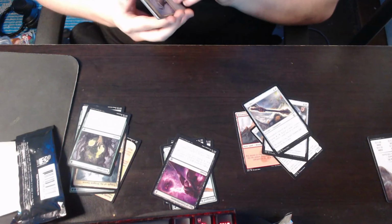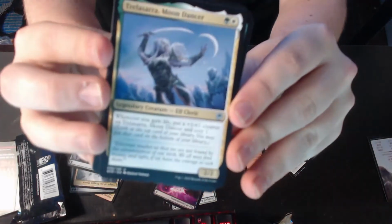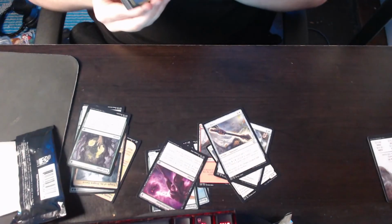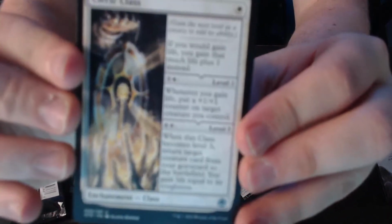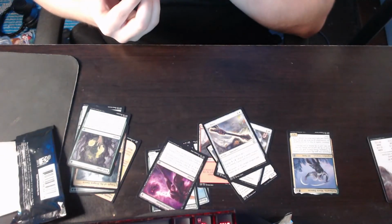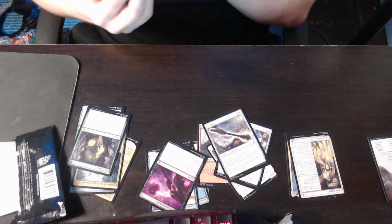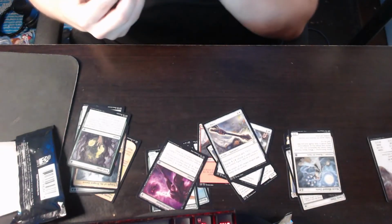Now we're in the uncommons. We got Trelasara, Moon Dancer. That's a very interesting one. Okay, we got a class. This is a cleric class. If I can just pull this back. Cleric. Very interesting. We also got a moon-based cleric. So overall, I think this is a lot of religious fighters or healers, that sort of stuff.